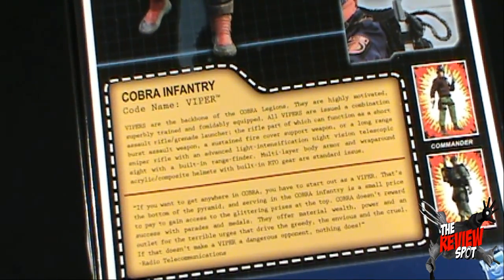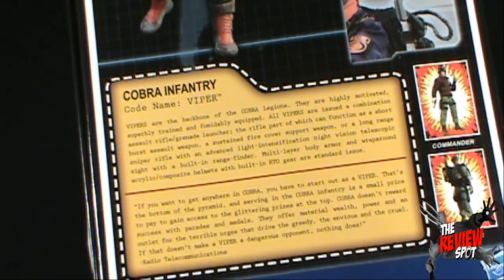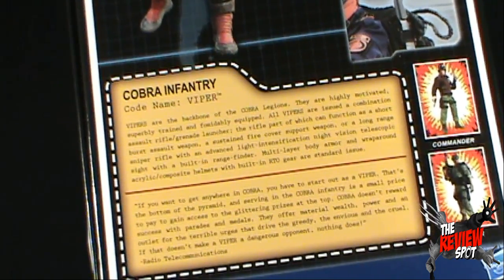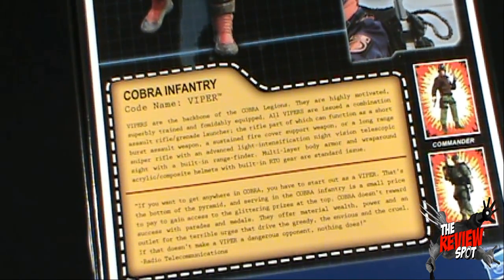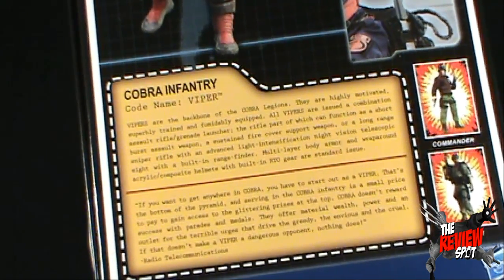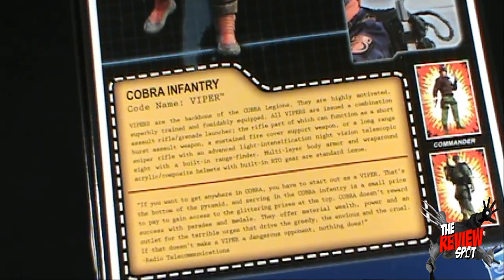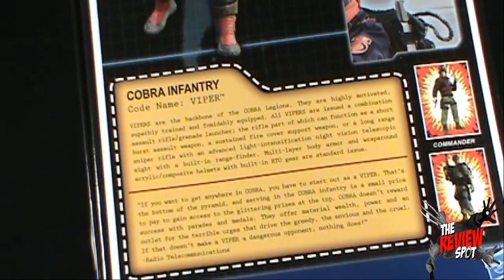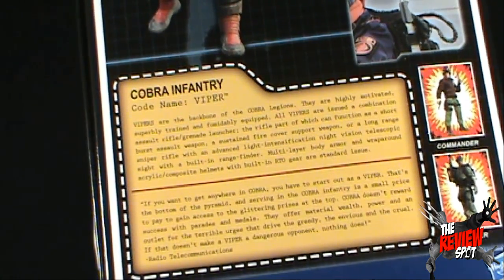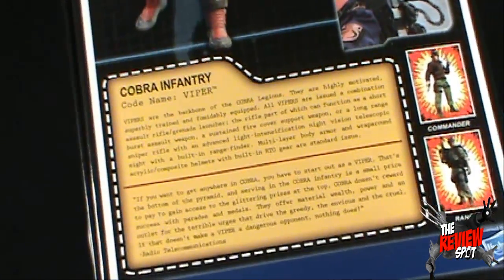If you want to get anywhere in Cobra, you have to start out as a Viper. That's the bottom of the pyramid, and serving in the Cobra Infantry is a small price to pay to gain access to the glittering prizes at the top. Cobra doesn't reward success with parades and medals. They offer material wealth, power, and an outlet for the terrible urges that drive the greedy, the envious, and the cruel. If that doesn't make a Viper a dangerous opponent, nothing does. That comes to us from Radio Telecommunications.